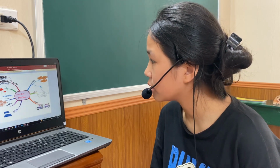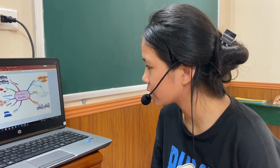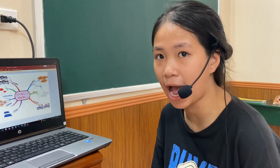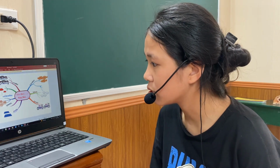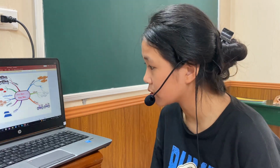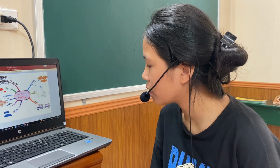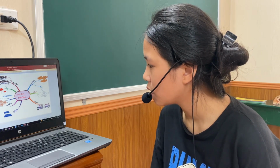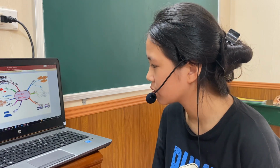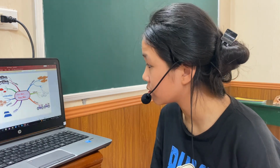Are they crabs? Yes, they are. Are they umbrellas? Yes, they are. Are they pears? No, they aren't. What are they? They are little shells. Are they mice? Yes, they are. Are they bikes? No, they aren't. Are they bikes? Yes, they are. Are they bows? Yes, they are.